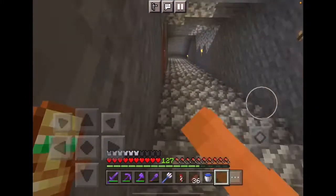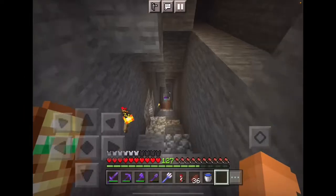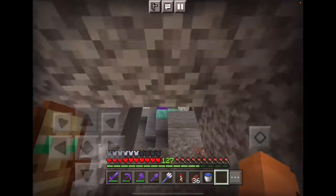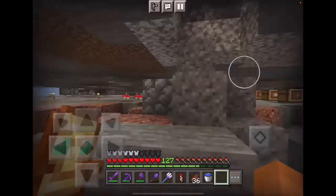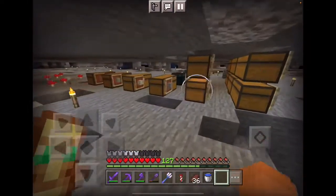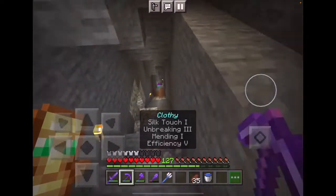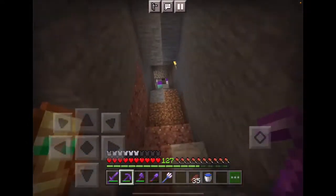Alright, Nico, I'm in the mansion. Oh, and I'm getting frame. Wait, didn't we remove the beacons from here? Yep. What stuff is still here? I haven't been to the mansion in so long. Alright, let's just go mining now. How? Why?